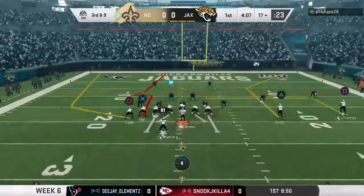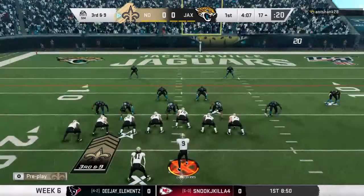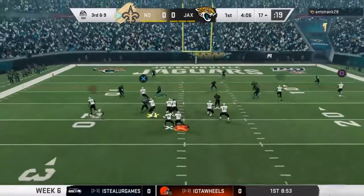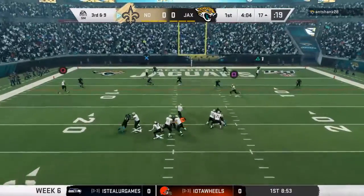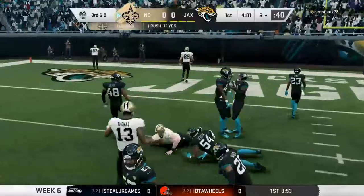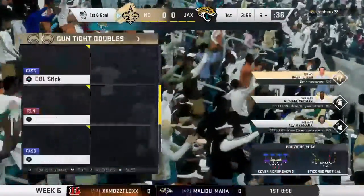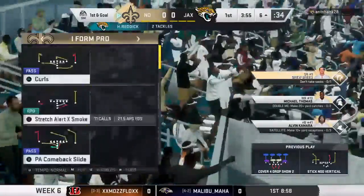It's ready. You ready? Let's go, D. Throwing now is Brees. And they work this near the 5. He'll be stopped at the 6. They're able to convert on 3rd down, and that sets up a 1st and goal.